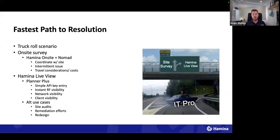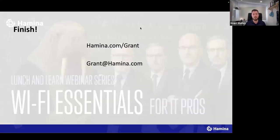So I think, on a fast path to resolution, site survey tools are not going to go away. They're not going anywhere anytime soon. But you do have this other API-driven option that can be done totally remote, can be done from the other side of the globe, as I just demonstrated with the office in Helsinki, but is incredibly effective at being able to get some significant telemetry and troubleshooting scenarios.